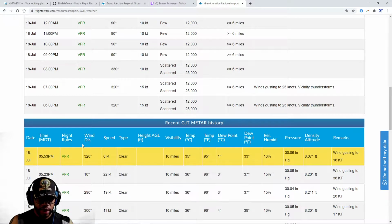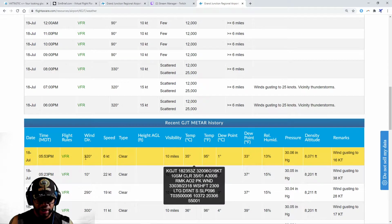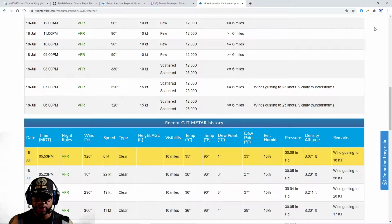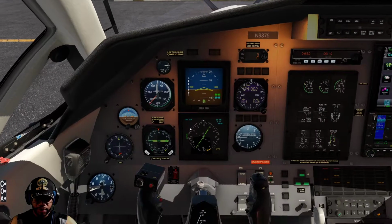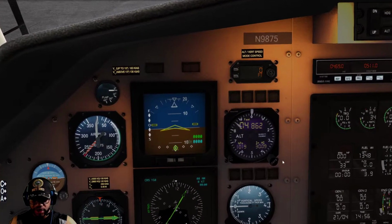So right now the winds are out of the north here, and the temperature is 95 degrees and the altimeter is 3006. So let's pull that out of there. Let me minimize that bad boy. And let's at the minimum go ahead and put our altimeter in here, which was 3006.